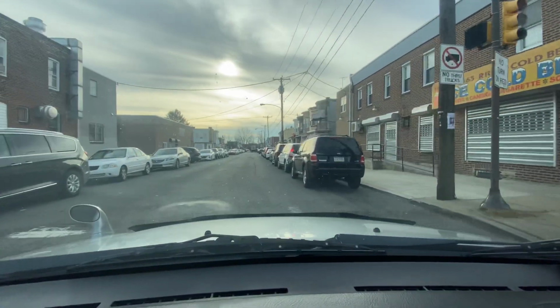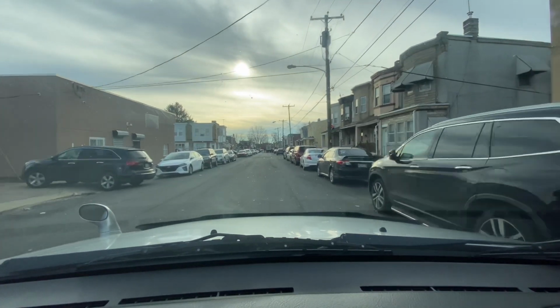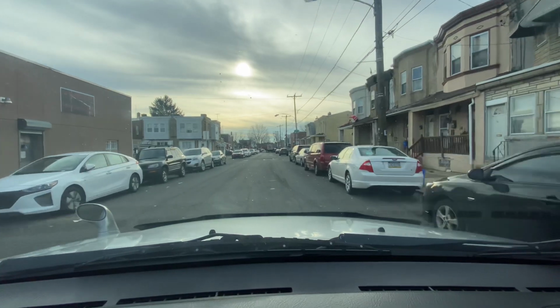I'm gonna turn on my heater a little bit because I think since I'm talking so much, I'm a chatterbody. My windows are getting foggy.